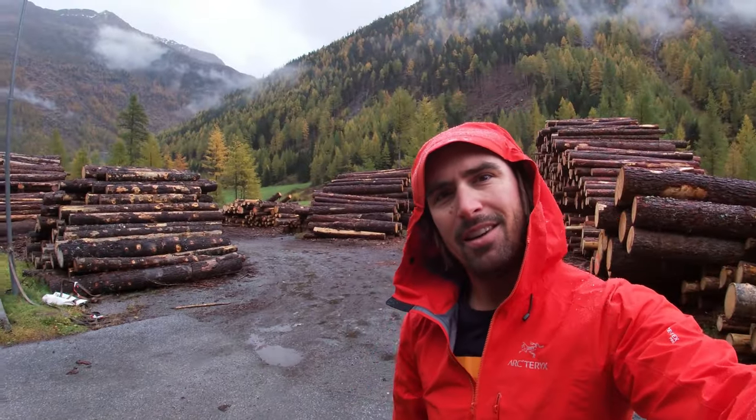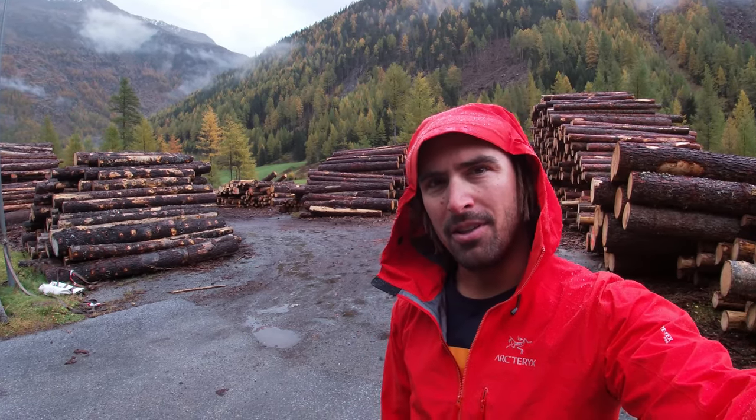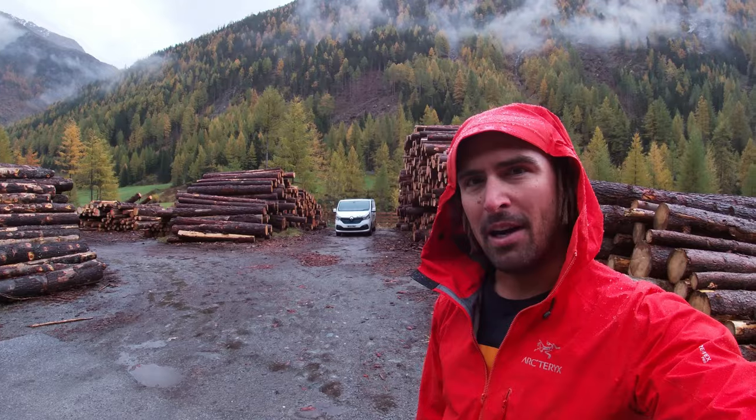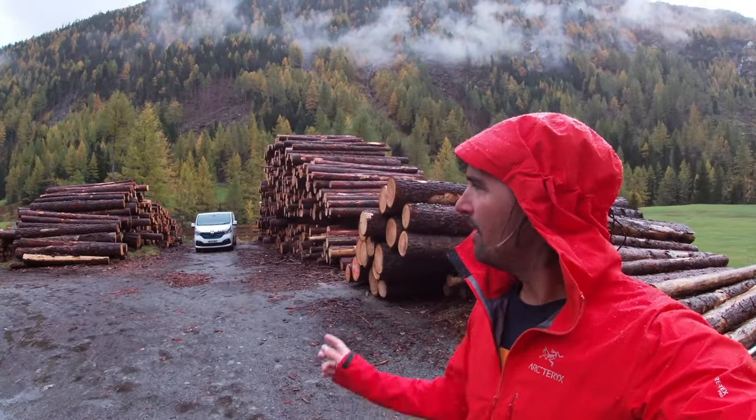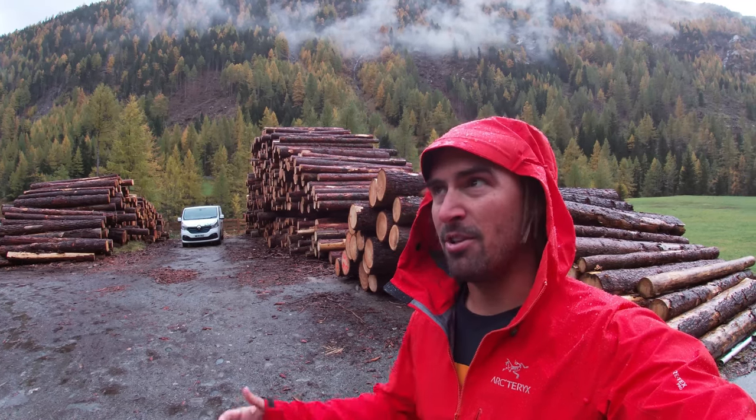So instead I drove a bit further up the valley and headed up a subsidiary valley here and managed to find this little spot, which is technically a car park. There's a parking sign on the road down there, but as you can see, it's been taken over by loggers. But not all bad, because actually it was pretty windy last night and these stacks of logs provided some shelter from the wind and also a little bit of shelter from the rain as well. So not the best parking spot I'll ever find, but actually it turned out okay.